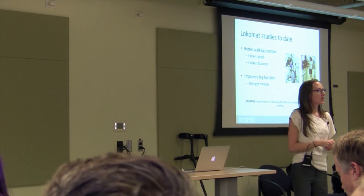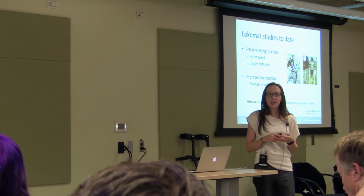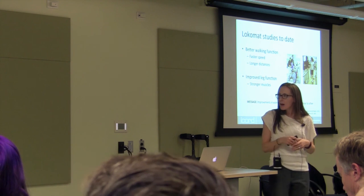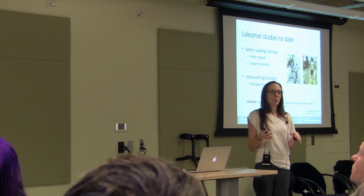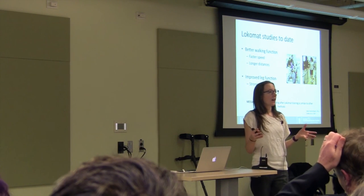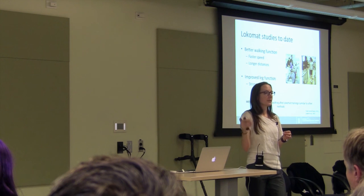So research studies on the Locomat to date, there's quite a few. Generally, they have shown that participants with incomplete spinal cord injury can walk better after. So this means faster walking over longer distances. And they've also found improved muscle strength. These protocols usually involve 3 to 5 sessions a week for up to 8 to 12 weeks to get these benefits. And from our randomized controlled trials in the literature, so those trials have the highest level of evidence, it's shown that the benefits that we get from Locomat training are no different from the benefits that we get from other types of training methods.